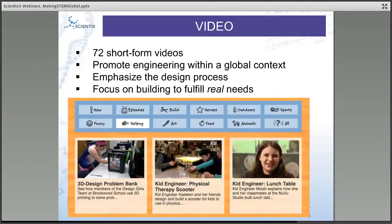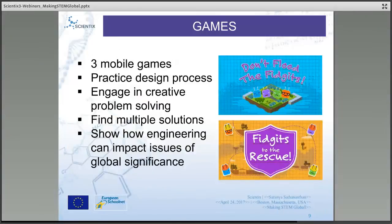So now turning to games, Design Squad has a long history of creating innovative games, promoting the design process, creative problem solving, and multiple solutions. So now we are also finding ways to show kids how engineering can impact issues of global significance. And we achieve this through an iterative design development process involving user testing at local schools, a collaborative team approach, and feedback from a wide range of professional engineering advisors.